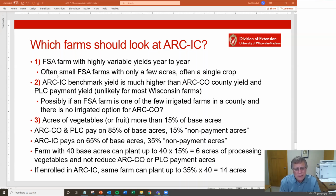The last group that might find it useful is those with lots of base acres planted into vegetables. If you do ARC-CO or PLC, there's a 15% non-payment acres. They only pay on 85% of those base acres. But if you do ARC-IC, you get an extra 20 percentage points, so 35% are non-payment acres.